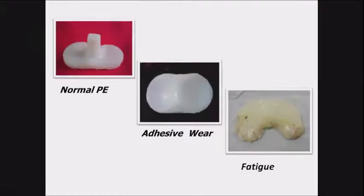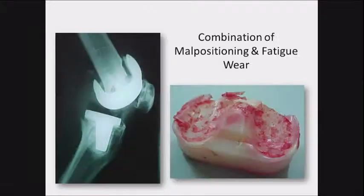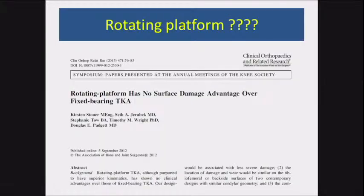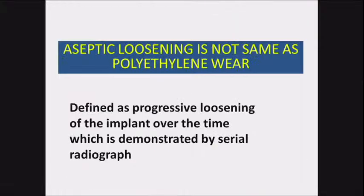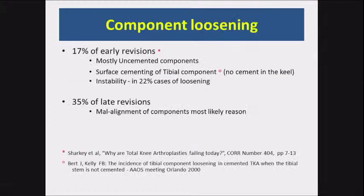Now, this is a normal knee you see, and then the adhesive wear in the middle and the fatigue failure on the right. So this is a combination of malposition and fatigue wear. It has been said earlier, rotating platform failed to do anything to reduce the incidence of failure because it doesn't reduce the stresses, and we must distinguish between polyethylene wear and aseptic loosening, which is the progressive loosening of the implant seen with serial radiographs.